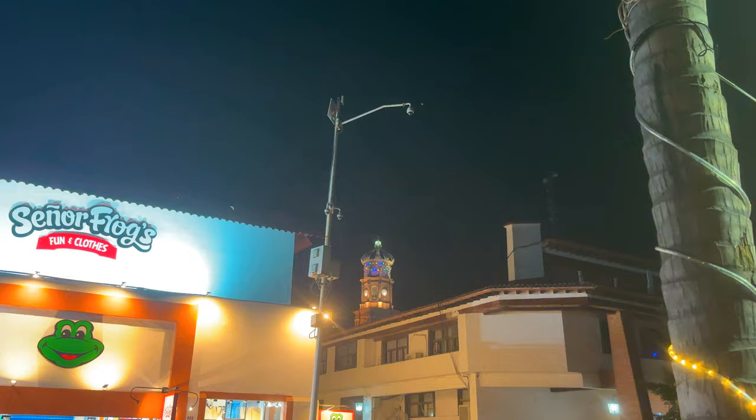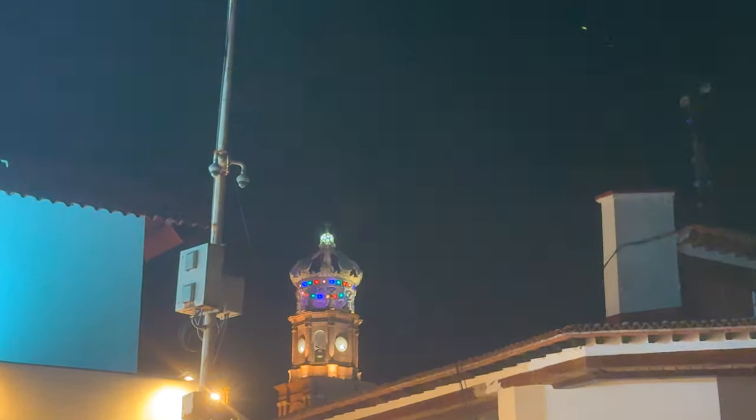We're just here in downtown Puerto Vallarta and doing a little bit of exploring. My vlog camera battery died, unfortunately, so I'm gonna be on my iPhone for the rest of the night. I hope that's not too annoying. Excited to explore downtown Puerto Vallarta and see some of the nightlife.